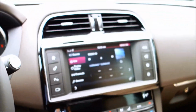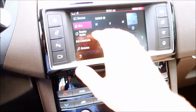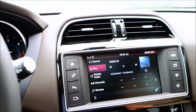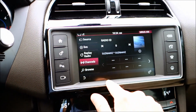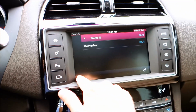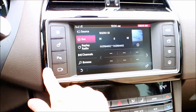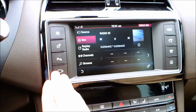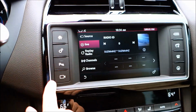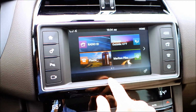Now let's talk about what everybody wants to hear about, and this is the main console right here. On this model, this is the smaller display, and certainly this is all touch screen as well. If you were to go on to the higher end model, this entire screen, which is I believe a 10-inch screen, will become fully touchscreen. You will not have these buttons here to play with. If you hit on the home button, you have your radio IDs, you have your phone functionality.